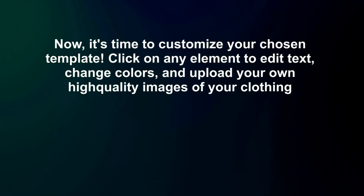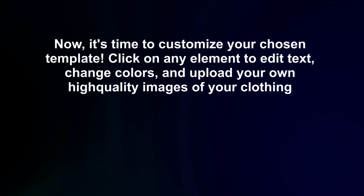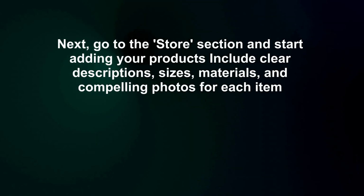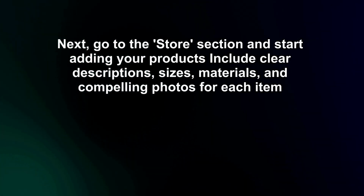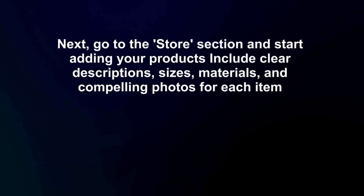Now, it's time to customize your chosen template. Click on any element to edit text, change colors, and upload your own high-quality images of your clothing. Next, go to the store section and start adding your products. Include clear descriptions, sizes, materials, and compelling photos for each item.